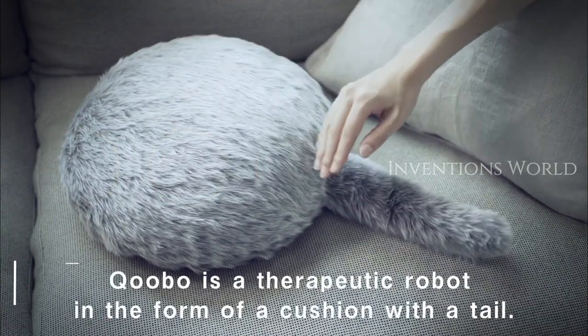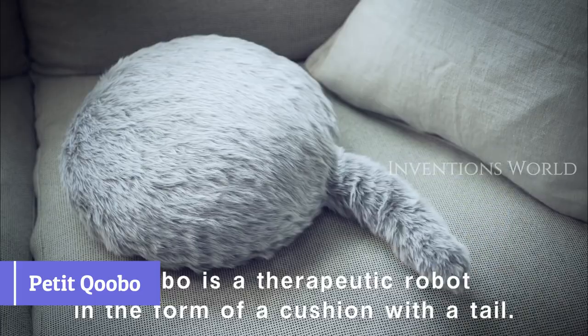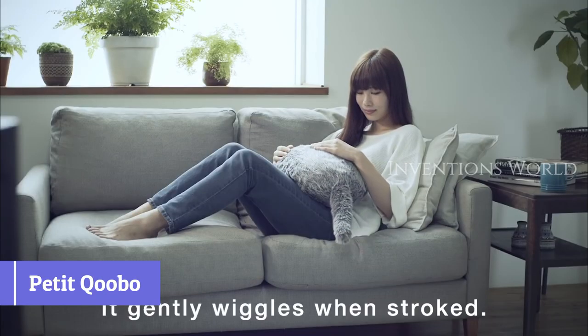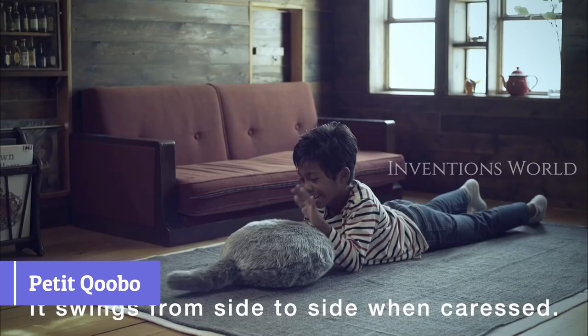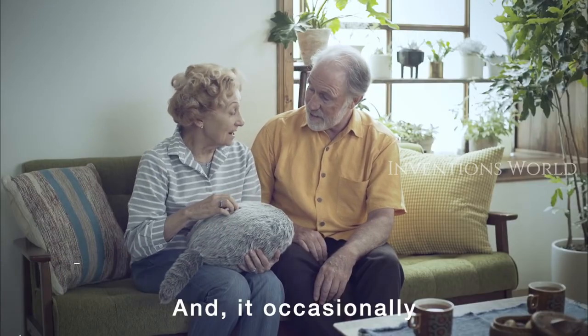Qoobo Robot Pillow, a tailed cushion that heals your heart. Qoobo is a therapeutic robot in the form of a cushion with a tail. When caressed, it waves gently. When rocked, it swings playfully.